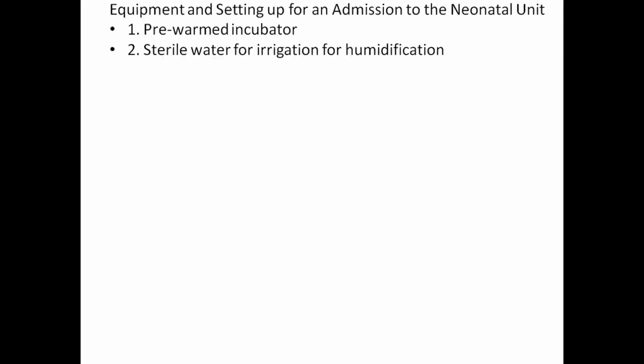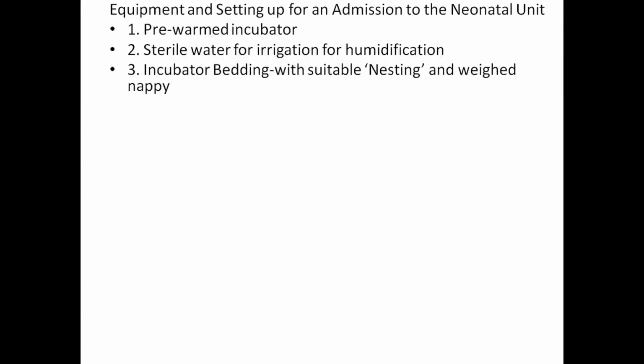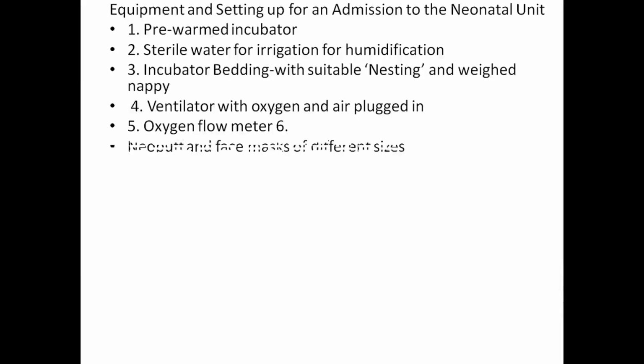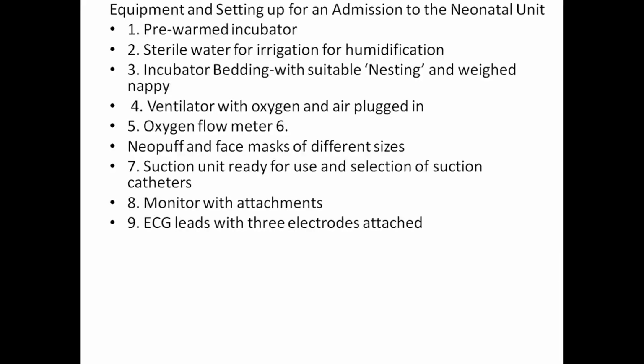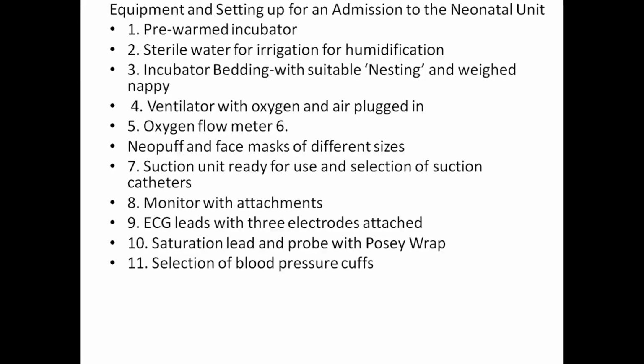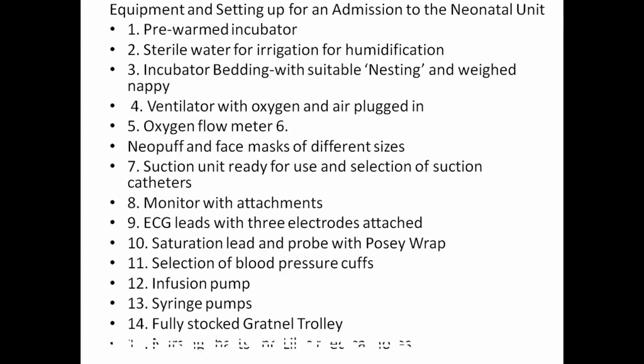Equipment and setting up for admission to the neonatal unit. A pre-warmed incubator, sterile water irrigation for humidification, incubator bedding with suitable nesting and weighed nappy, ventilator with oxygen and air plug-in, oxygen flow meter, neonatal cuff and face masks in different sizes, suction unit ready to use and a selection of suction catheters, monitor with attachments, ECG leads with 3 electrodes attached, saturation lead with Posi-wrap, selection of blood pressure cuffs, infusion pumps, syringe pumps, fully stocked neonatal trolley, nursing charts and medical notes.